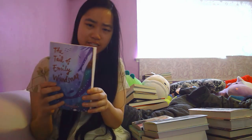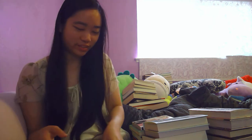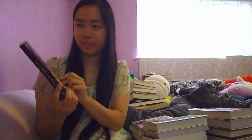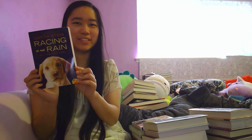I found The Tale of Emily Windsnap, and this I've read like a tiny bit of the beginning before. This is a different cover as well. So, yeah, I mean, I want to finish books I started, right? And then I found Racing in the Rain, My Life as a Dog. I've heard good things about this, and you know, there's a dog on it, so it's cute.